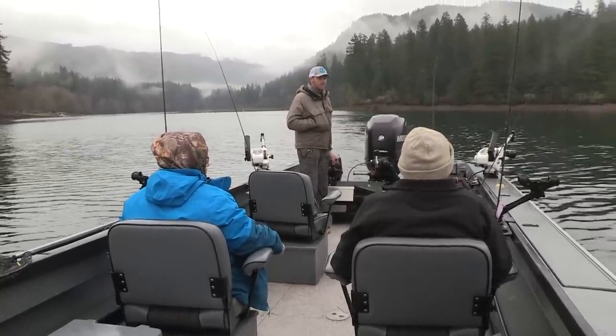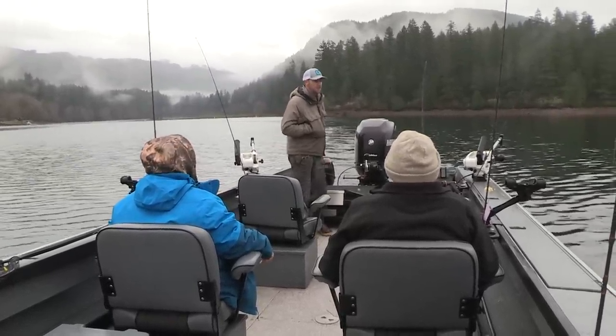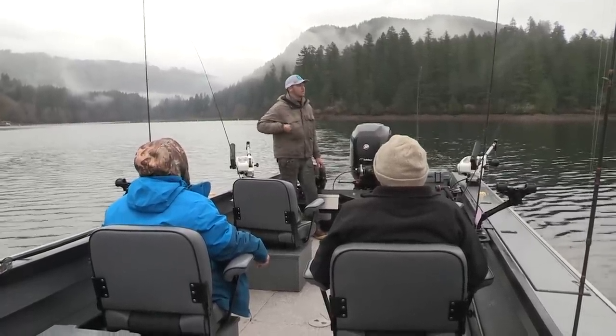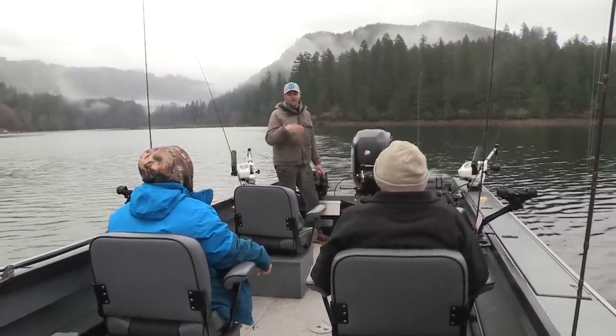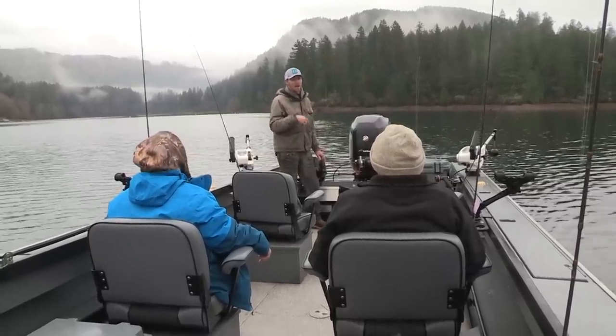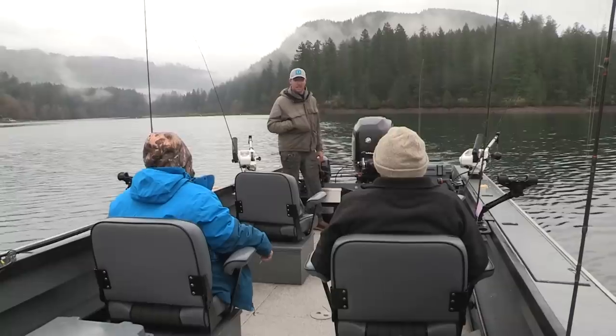Well guys, let's get them in. So I know Joe's done this a bunch, but Stevie, it's one kernel per hook. And today with how calm it is, we are gonna wanna push these lines back. Let's start at like 150 on those, and I'm gonna probably push 220 out the back just because we're just gonna have to see.